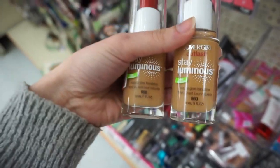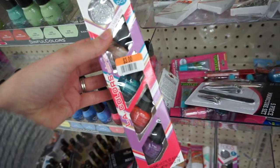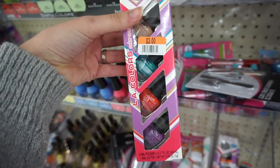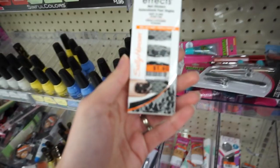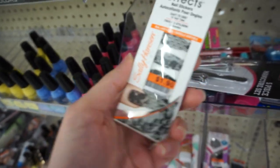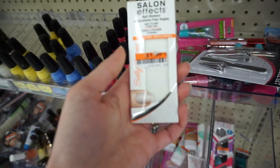I'm assuming this has been discontinued, but they do have this here. They have this LA Colors nail set with some glitter, and this is $3. Oh my gosh, who remembers these? The Sally Hansen Salon Effects. These are only $1.90. This one is like a lace print. And then this one is like a white lace print.